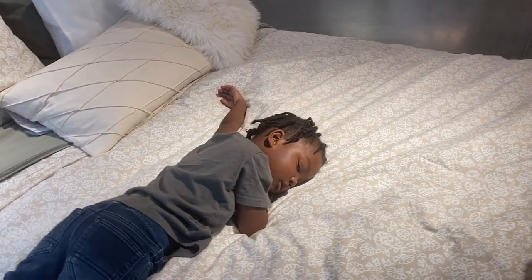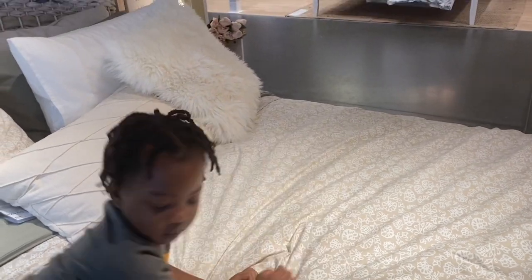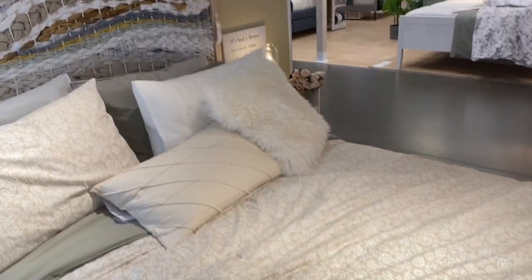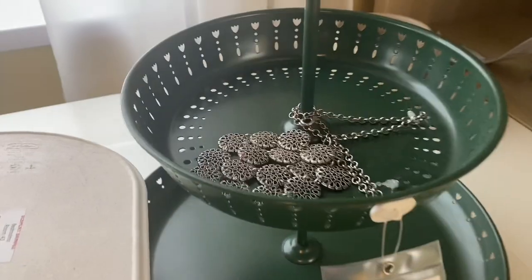Okay. So this bed is actually really comfy. Like, I just sat on it. Is it comfy? It's super soft and like bouncy. And I like the comforter set. And then there's a little mannequin. Mama, look at this. That can hold jewelry.